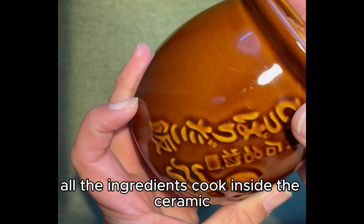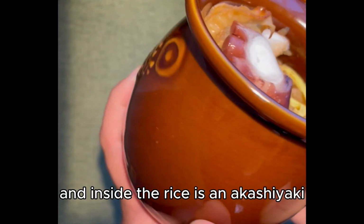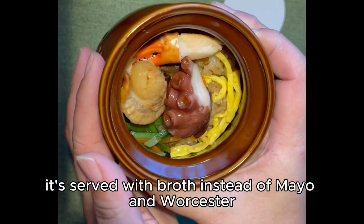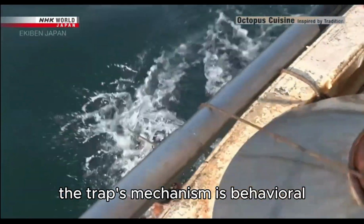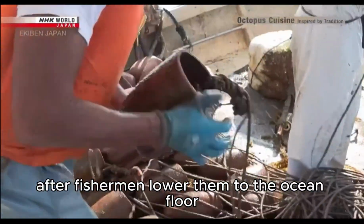This is the 60th anniversary Godzilla edition that came with grilled octopus. All the ingredients cook inside the ceramic with a mild earthy dashi, and inside the rice is an akashiyaki, an octopus dumpling that was a precursor to takoyaki. It's served with broth instead of mayo and Worcester. The pot is modeled after the traps once used by fishermen in the churning waters of the Akashi Strait. The trap's mechanism is behavioral. Octopi hide inside the pots after fishermen lower them to the ocean floor.